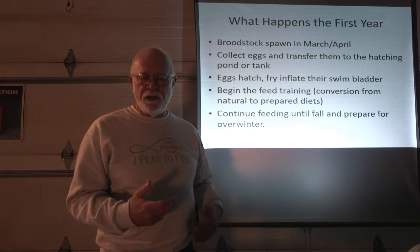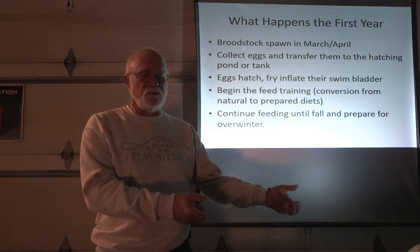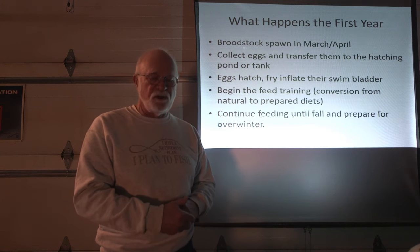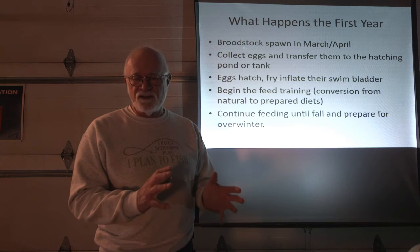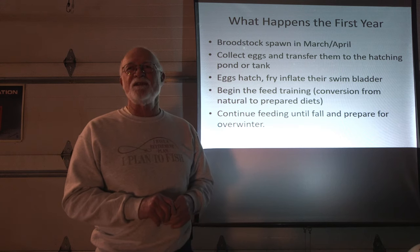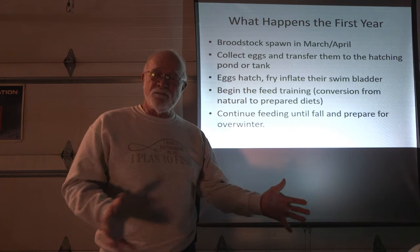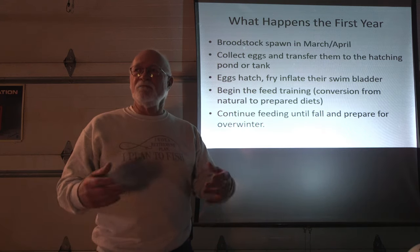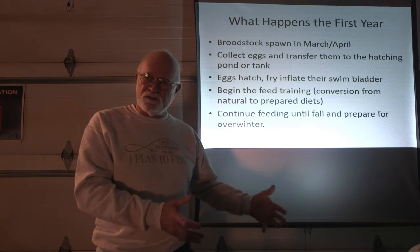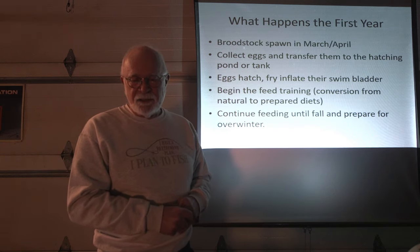Now, when that happens, perch lay eggs in ribbons that you can actually handle by hand, and you have to collect the eggs and transfer them into a hatching pond or a tank. And I'll show you some of this in a little bit, but that begs the question, where do you have your second pond? So before I said you could do everything in a single pond, you can leave them sit there and they will hatch just fine. But if you want to protect those eggs, you want to get them out of that pond and put them someplace where you can see what's going on and make sure that they hatch.